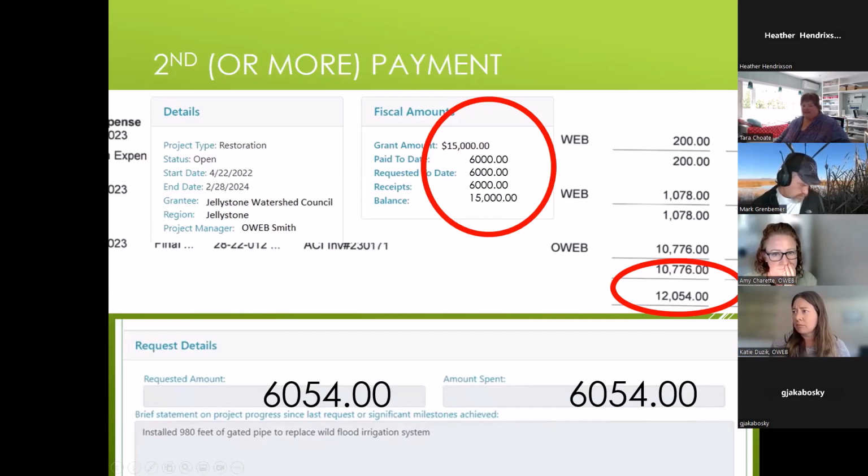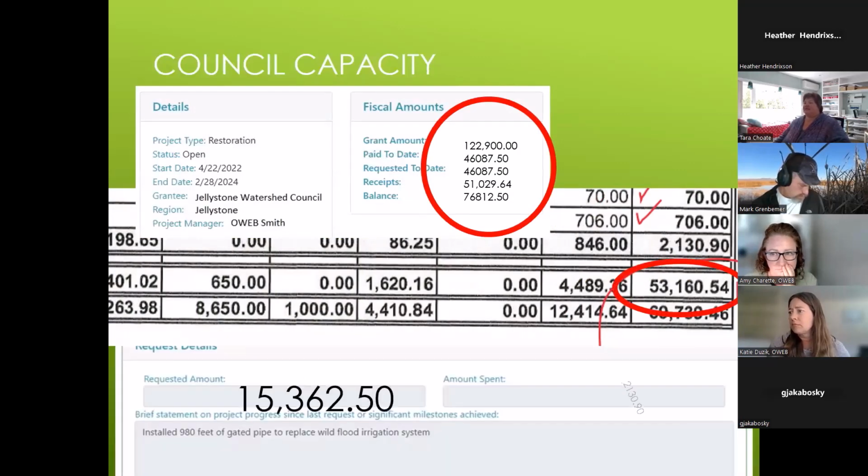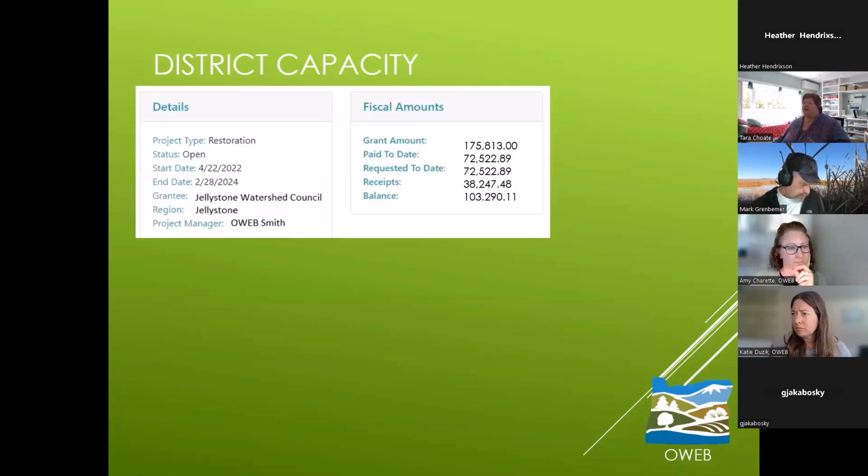With all that being said, we've already talked about council capacity. And fortunately, my next one is district capacity. So we're kind of going to have the same thing, and I'm going to hope that our percentages increase here. All right. So for this, we have a grant amount of $175,813. Paid to date is $72,522.89. This organization has provided $38,247.48 in receipts. Okay, so you can see here that they're operating on an advance.